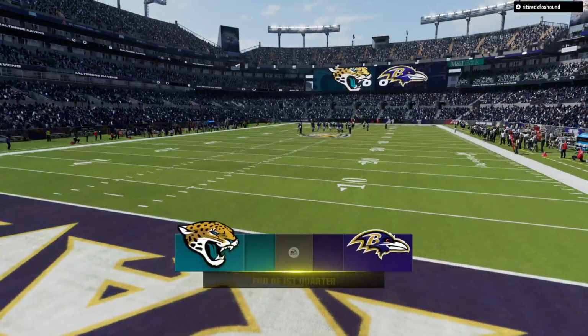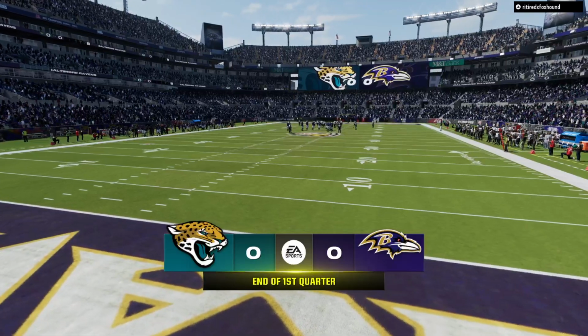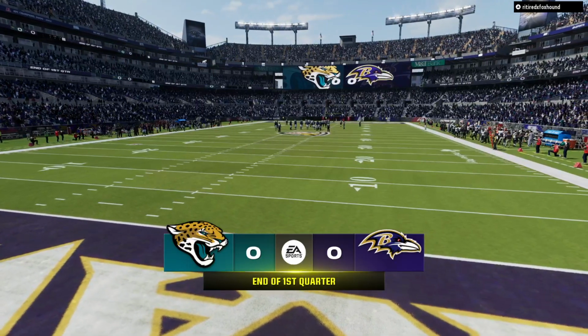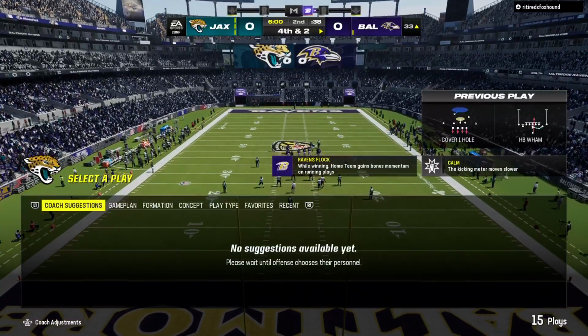We're scoreless after 1. 2nd quarter now from Baltimore. It's the Ravens in possession as they've got it, looking at a 4th down and 2.